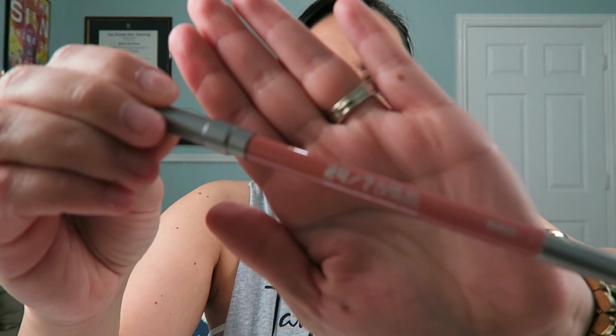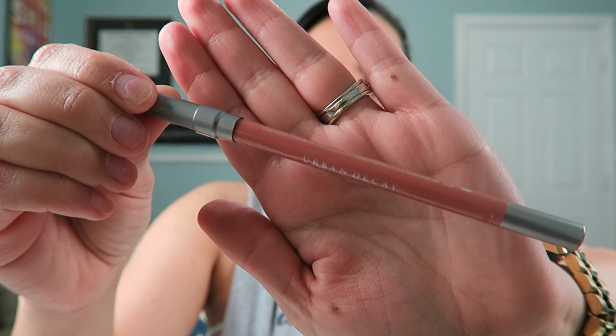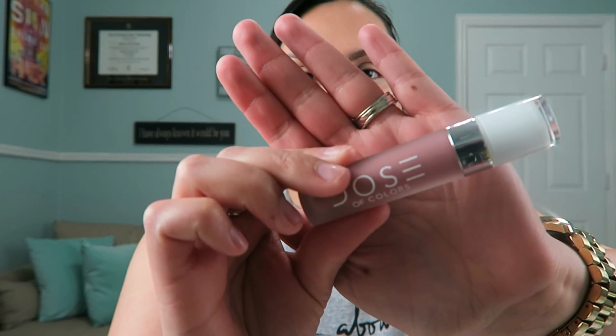So I'm using the Urban Decay 24/7 Glide On Pencil. This is in Naked. And then I'm going to use the star of the show. This is one of my new Dose of Colors liquid lipsticks. This is in the color Stone. It is so stunning. So, so pretty. Such a great formula.